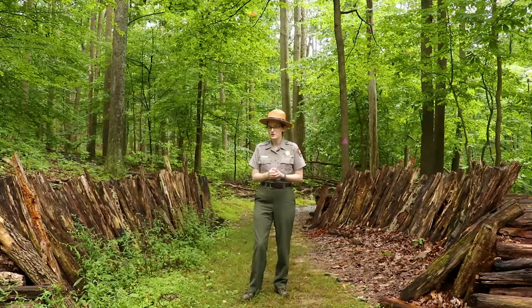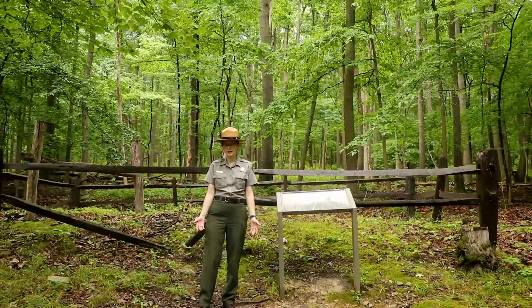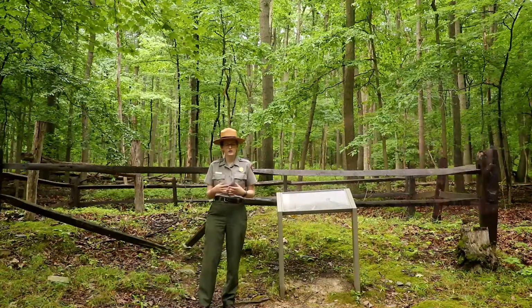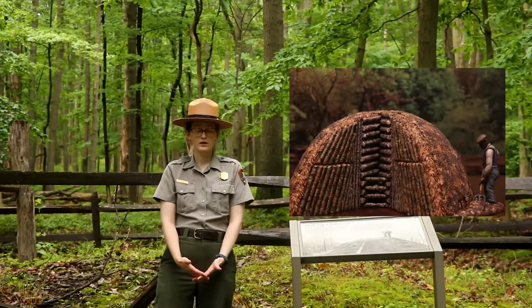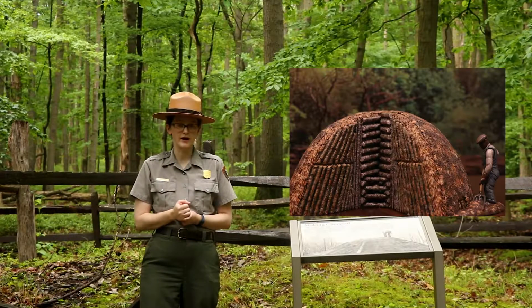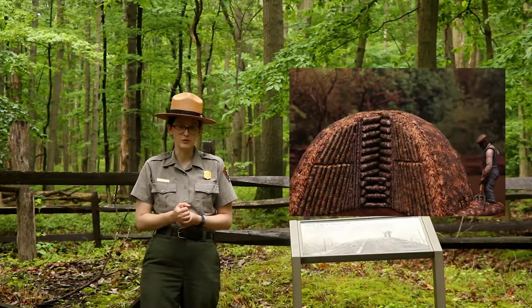Our next stop is going to be a model of what the hearth looks like with this insulating layer of leaves and dirt. Unfortunately, the charcoal hearth model that should be on this trail is under construction. Luckily, we do have a small model at the visitor center, so we can show you what the hearth looked like. The hearth would be lit by dropping a burning branch or some coals from the cooking fire into that chimney that we had left open.